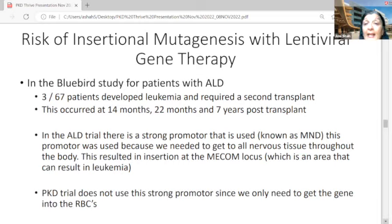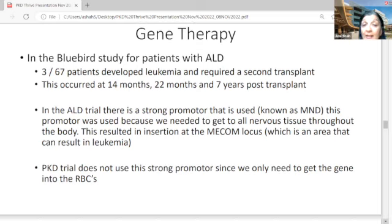This promoter caused this gene to insert in a specific area of the DNA that can cause leukemia. In patients with PKD, we did not use a strong promoter because we only needed to get the gene into the red blood cells, because that's the only place that there's a problem. And most of the patients on lentiviral gene therapy trials across the country, and as I said, there's almost 500 patients across the world that have been treated with lentivirus, most of them did not need the strong promoter, and therefore have not developed leukemia.